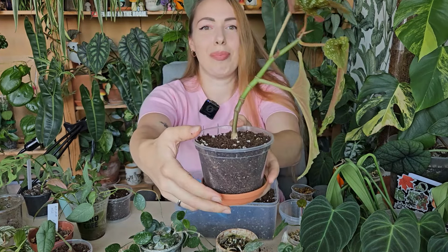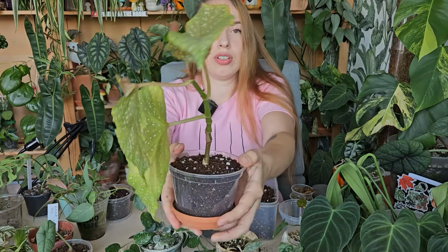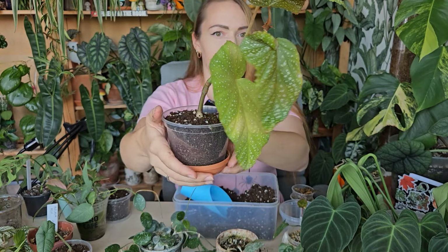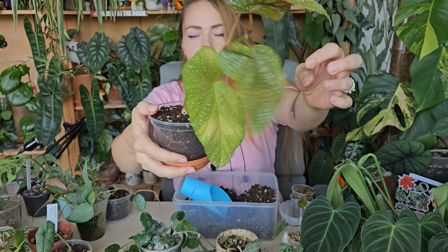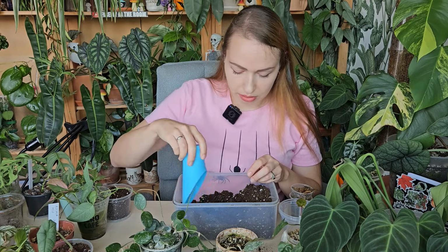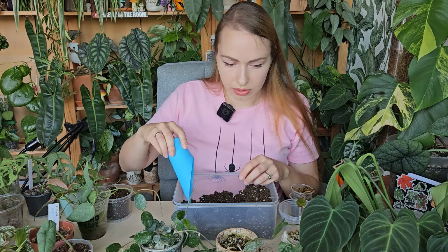Okay, bam, beautiful begonia, mystery begonia with beautiful, large leaves. Should be happy. Okay, and right now, somehow, let's get rid of those.